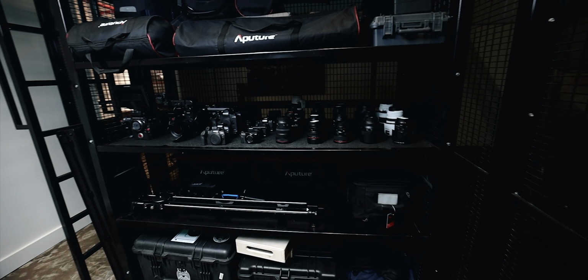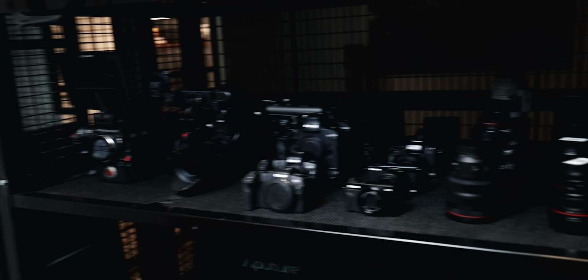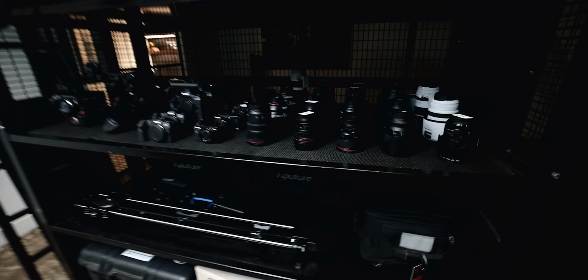And then moving over to the camera wall, look at that. So this is the better part of 15 years of my career accumulating all of this stuff.